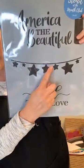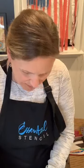I absolutely love the little banner of stars. It comes with, I'm going to open it because you can't see everything real good here.